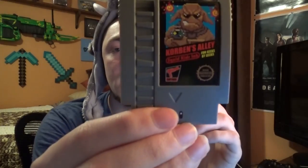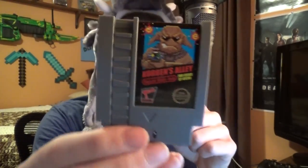I didn't really play the regular Nintendo. This is a Nintendo. I played Super Nintendo like crazy. This is a game cartridge, so I never played this game, but I did play Duck Hunt, which it reminds me of because it has the gun.